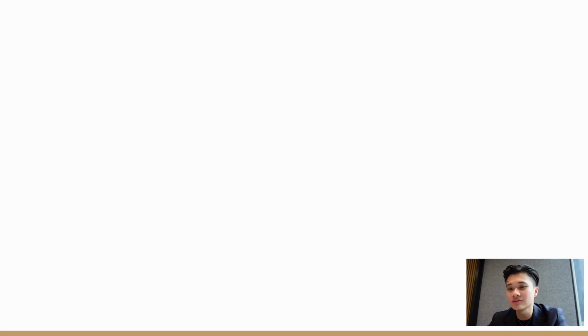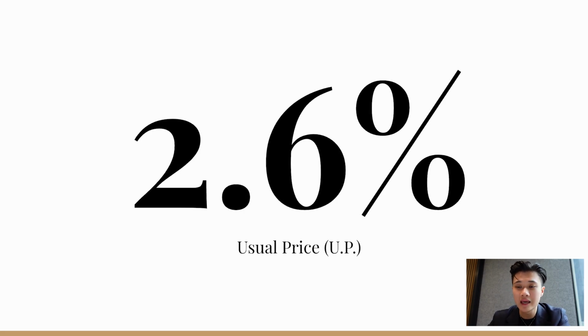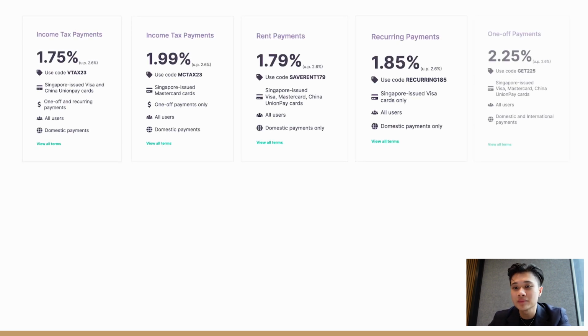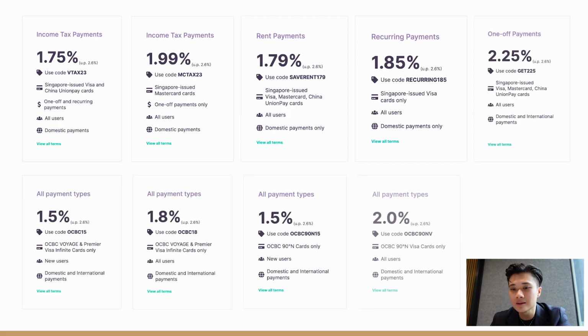Okay, so the standard fee that CardUp charges is 2.6% per transaction. And I know it might sound a bit high, but hear me out. There are a whole bunch of promo codes that you can choose to lower the 2.6% fee. But do take note, while some are available for recurring payments, some are only for new users.